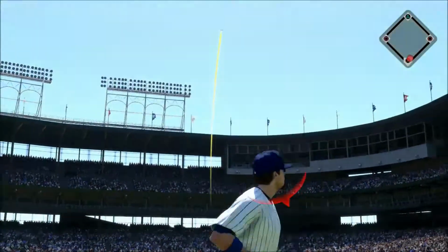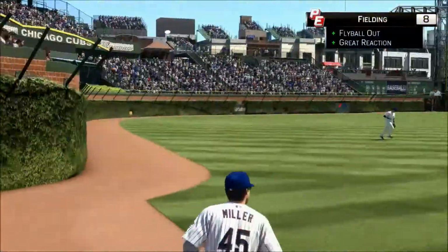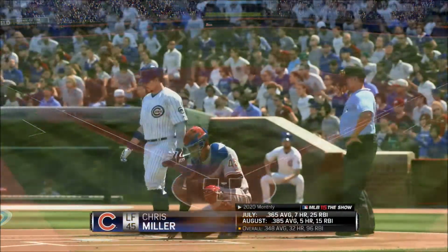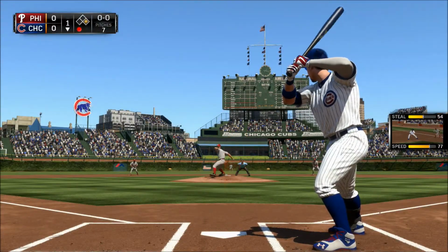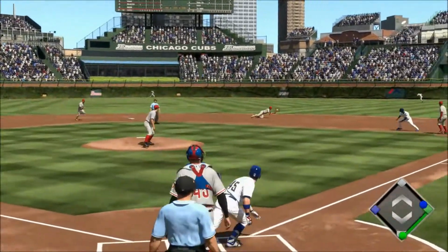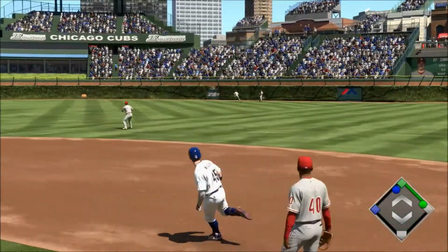And he goes the other way as this is hit high and deep out to straightaway left. And he will get there to make the running play. Chris Miller will do. Here's the first offering. Oh, this is hit hard towards second. And he's got himself a base hit.